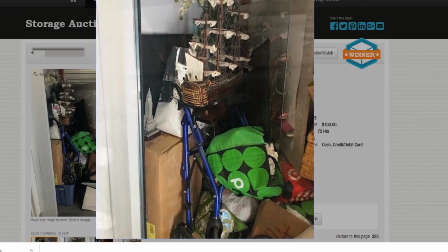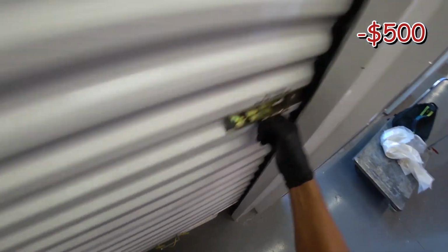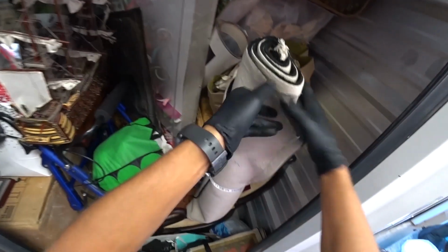The unit was bought for $500, and I hope that we will find that much inside. When I came to the unit, Louis Vuitton. It's so old. That's cool. This is a natural tree, but it's not plastic. It's a really cool thing. I really like it. These are carpets.